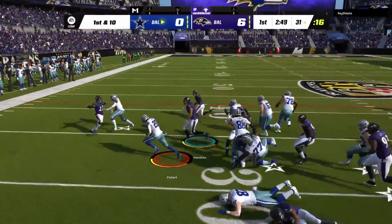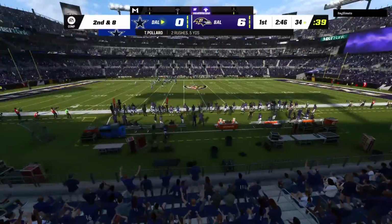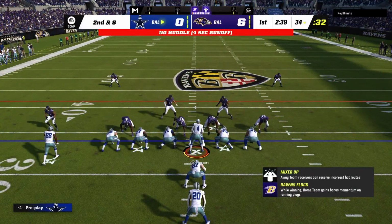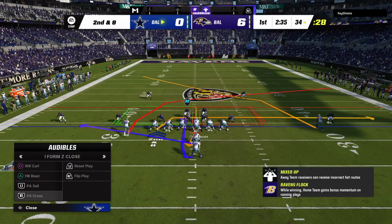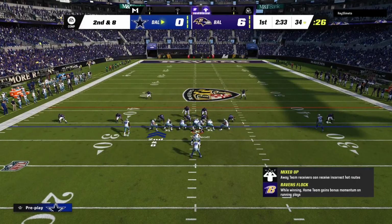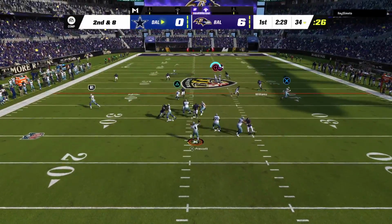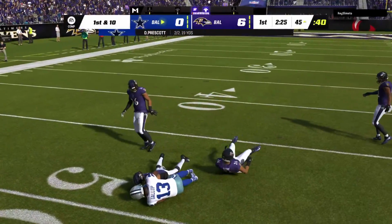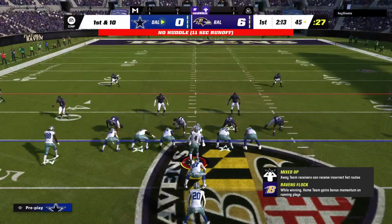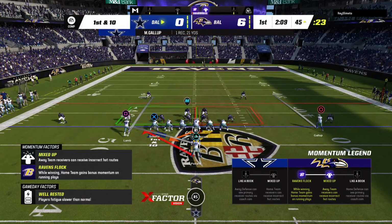They'll run left with Pollard. 2 yards on the carry there. It'll be 2nd down. Play fake. Here's Prescott. He's got his man. It's Gallup. And he's going to be taken down with the first down at the Ravens' 45-yard line.